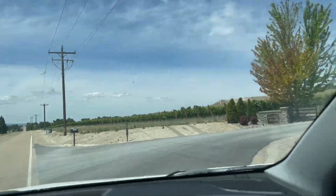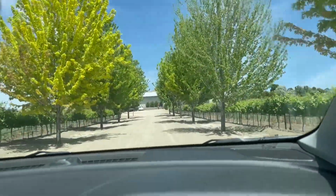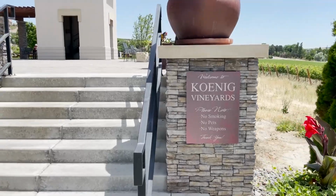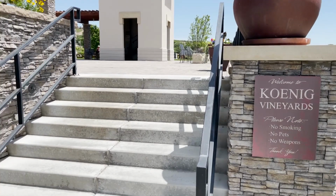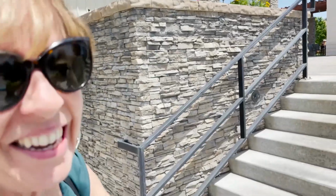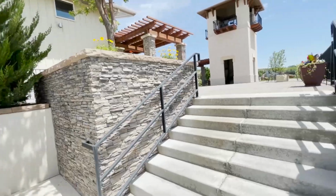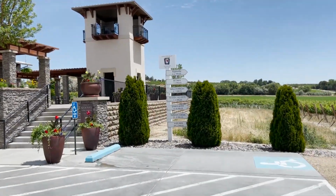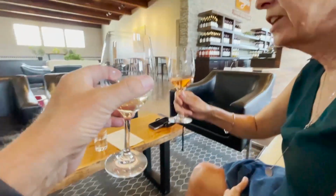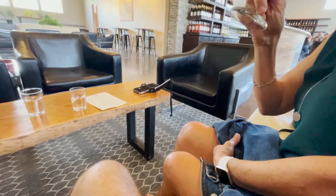Our second stop was Koenig Winery. No weapons. You're not packing, are you? I was just gonna say, why do they need to tell us there's no? Because here in Idaho, everybody packs. Oh. All in all, we were pleasantly surprised. Cheers. The wine was really good, and we actually ended up buying a few bottles to bring home.